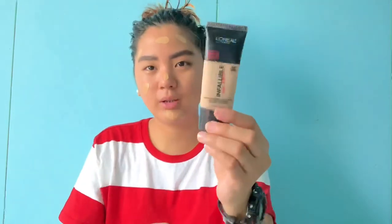So, ganyan lang siya. Lagi ko lang siya sa mukha ko. What I like about this is tama siya sa skin tone ko. So, parang kala mo, it's natural lang yung kulay niya sa face. So, yeah, kinakamay ko lang siya. Kasi nga, usually, if I go to work, madali ang makeup lang. Kaya, wala na akong time para mag- mga pang blend.